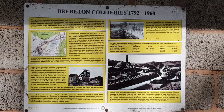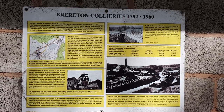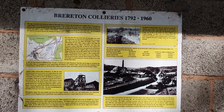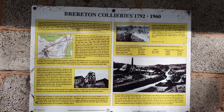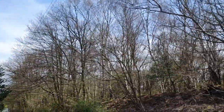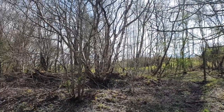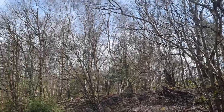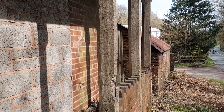Just reading this notice board, giving the history of Brewerton collieries, 1792 to 1960. And actually, the coal used to supply the royal palaces at one point. So around that area is the old slag heap, the spoil heaps. And then around here is the old buildings, like this one here, which is part of the old colliery.